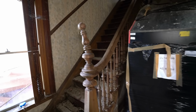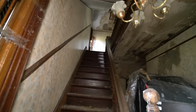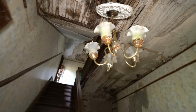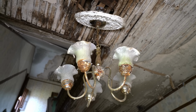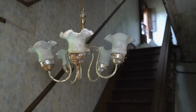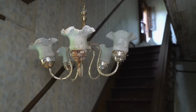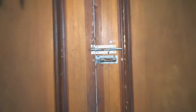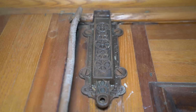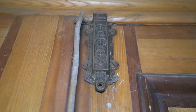But let's not forget this beautiful wood banister that leads upstairs. This was the front door, or I guess it still is. Nothing crazy as far as locks, but I do see this vintage lock up here. I've never seen something like this, with all the designs and the brass there.